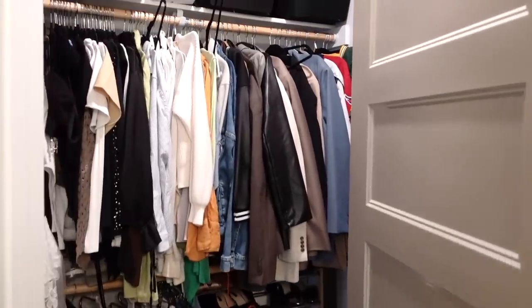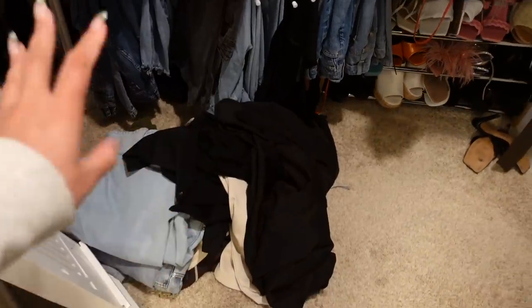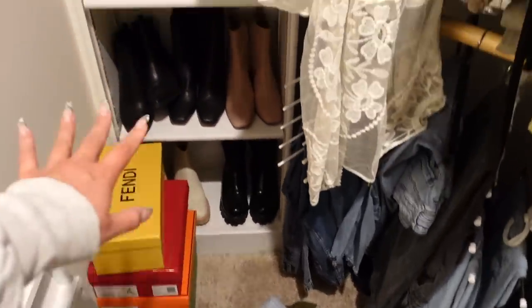So I need to go grab some trash bags and I'll give you guys a little look around of my closet currently. For the most part, I try to keep it organized and tidy, but lately it's been getting a little bit out of control. These are clothes I just need to arrange. I need to go through these shoe boxes, these boots.